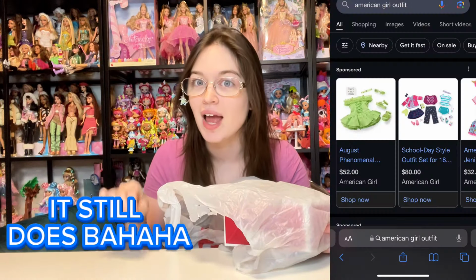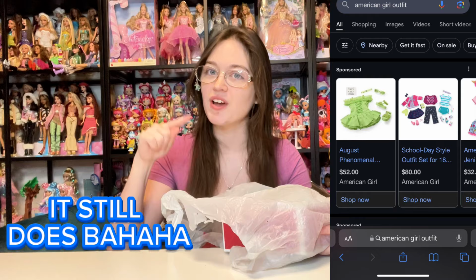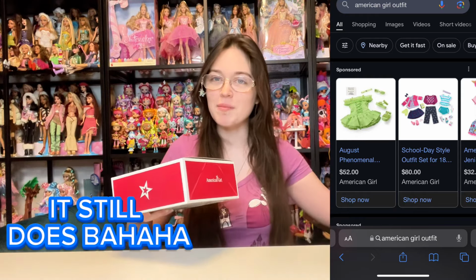I'll talk about it. This in particular, I actually wasn't searching for it. Every single time I search for anything doll related, this specific item gets recommended to me by Google, like the little shopping tab at the top. And it's the American Girl Peridot Birthstone collection. Now, Mercari is dangerous because when you open the app, it gives you an algorithm of recommendations based on your previous browsing habits.